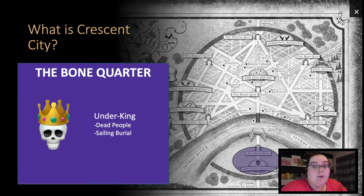Okay, then we've got the Bone Quarter. The Bone Quarter is run by the Under King. Who is the Under King? What is the Under King? I don't know. Again, questions sometimes don't have answers. Sometimes we should just keep being curious, keep asking questions. But this is where the dead people live. Is dead people living a misnomer?